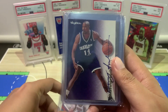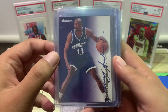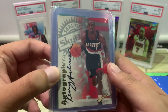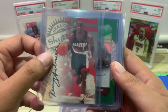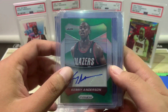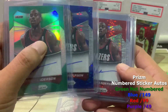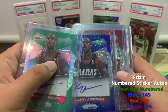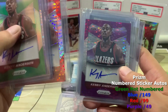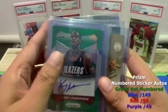Then we go back to Skybox Autographics. So there I also have one for while he was wearing his Hornets jersey. And another Skybox Autographics, this time in his Blazers uniform. Then the next four are all Panini Prizms, right? Different parallels. I think this is a blue disco, if I'm not mistaken, or maybe just a regular blue. Then you have your red, and then you have your purple parallel. So pretty cool rainbow collection there.